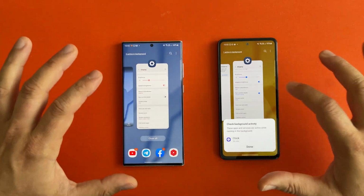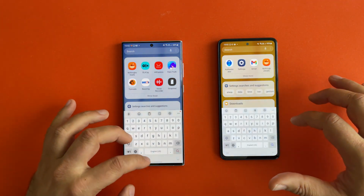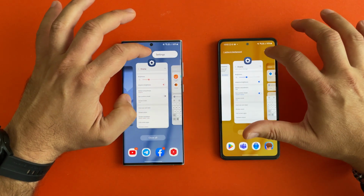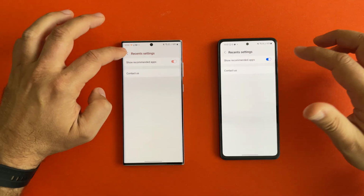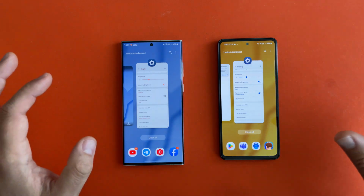So it is implemented in the very same exact way with the search button here. Okay, so I can go back to my recents menu. I can click even here inside the settings. Let's just try to click here inside the settings and see what will happen. Recent settings, show recommendation apps, contact us. So the implementation is flawless on both phones and is absolutely the same.